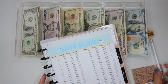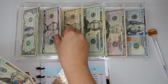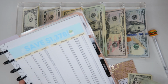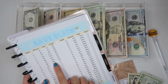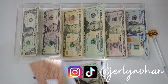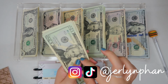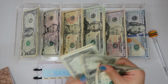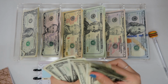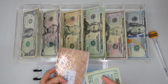So that is $26. So we're going to be pulling 25, 26. All right, so according to this, we should have $36 total right now. So let's see what we have here. Let's pull it all out. I think they're all ones anyway. So we have 20, 25, 26, 27, 28, 29, 30, 31, 32, 33, 34, 35, 36. So we are on track for the 52-week challenge.